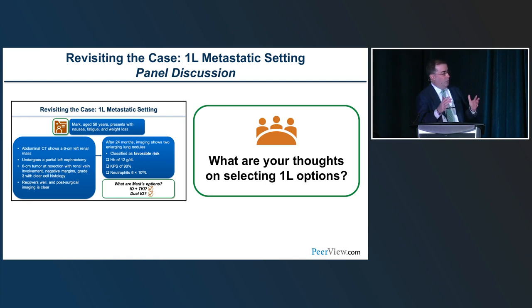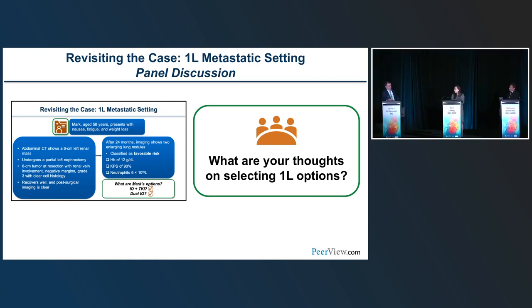So I would still go for trying to get a long-term benefit, trying to get a remission with immune therapy, knowing that I can salvage that patient for sure with Cabo. I'm not going to miss the window, or with TiVo, or with lenvatinib. Any of these drugs are going to work after Ipi-Nivo fails, as long as you don't stick on the PD-1 for too long. But you're probably right that they would probably do just as well with VEGF.